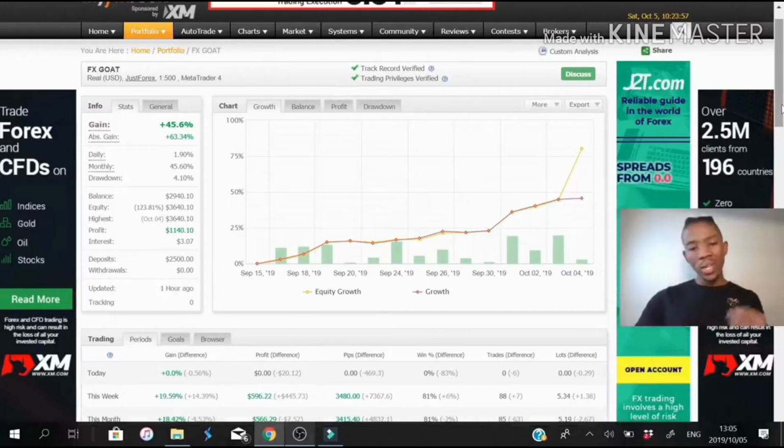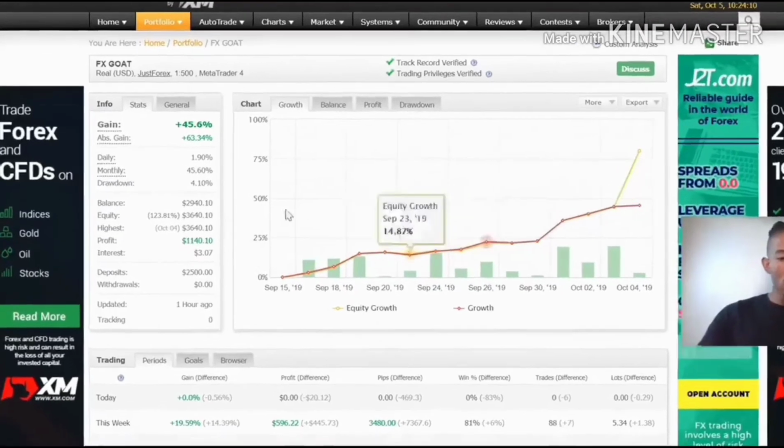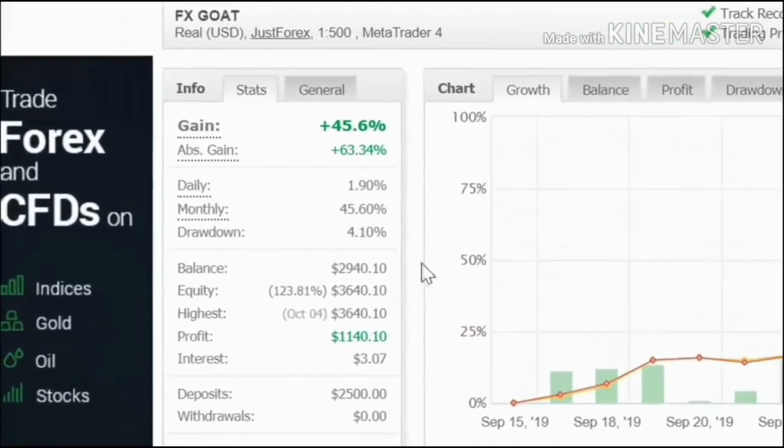So the reason I'm showing you guys this account is because of our recent YouTube videos where we are showing you that we deposit, we trade, and we withdraw, right? So I'm basically now taking you through the steps on how we get to be able to do that. As you can see here guys, our drawdown is basically 4%, and our initial gain is 45%, which is very impressive for a trader.